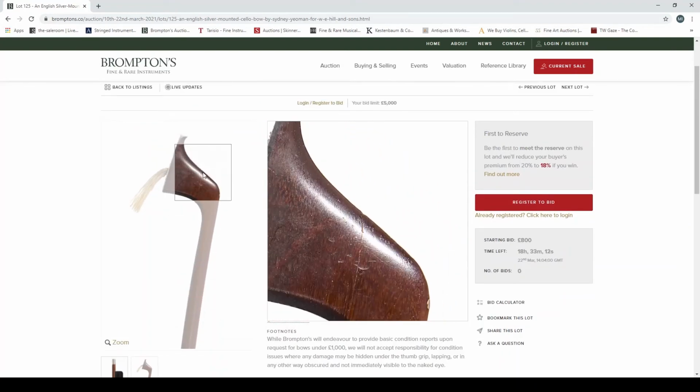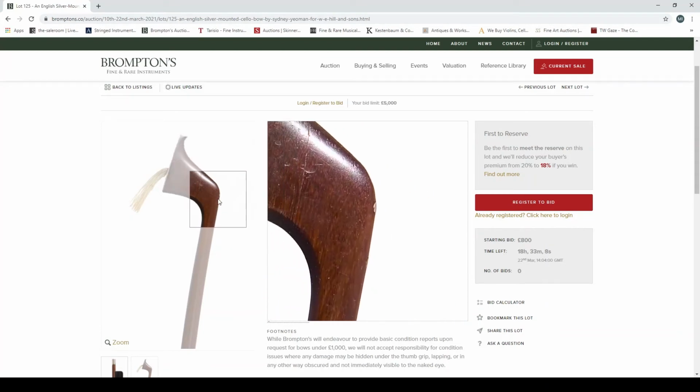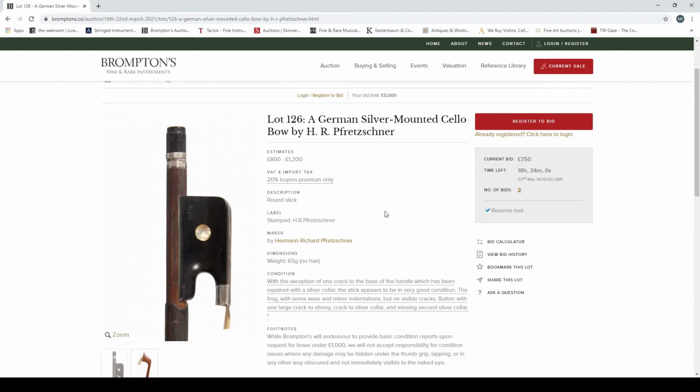Okay, and you can see where the head has been cracked, and you can see that that is the pin there. Interesting. I was wondering why that was quite a low estimate, but that explains it.